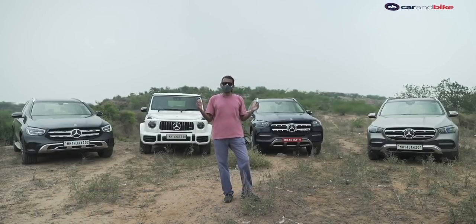And yes, I have the whole lineup of the Mercedes SUV family with me behind me. But that is eye candy for you. It is the new GLS. We promise to have more details on that on our website and on our YouTube channel. But I will not keep you away from the big shootout that we have planned for you this week.